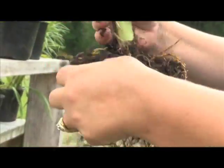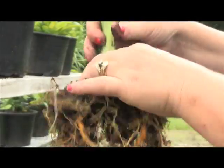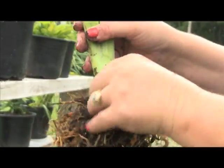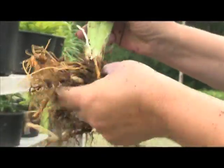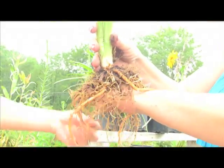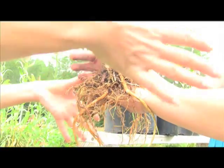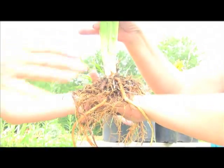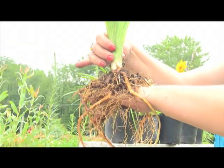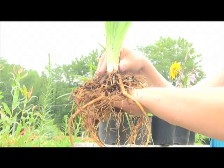What I suggest is you dig your hole, I'm going to say twice as big, a little bit deeper, take some of your excess soil, make like a little mound in the middle of your hole, and then daylilies have a crown system. Get that crown and the roots sitting on top of this mound. And you'll see what I mean when you're working with them. Then the roots will flow over, and then you backfill.